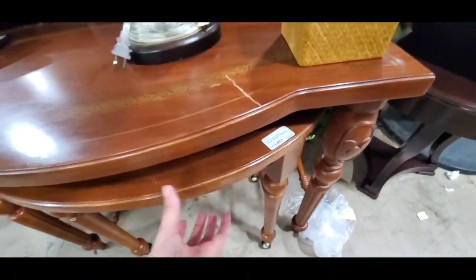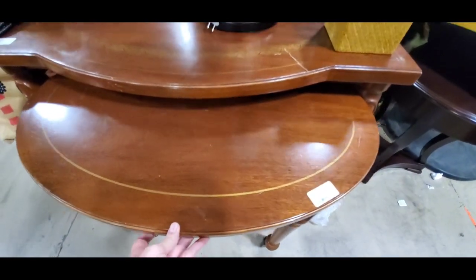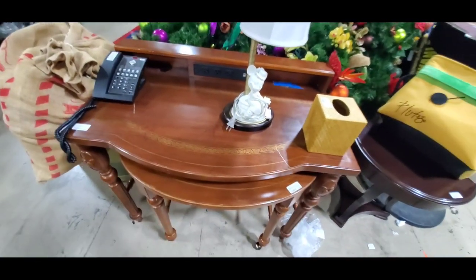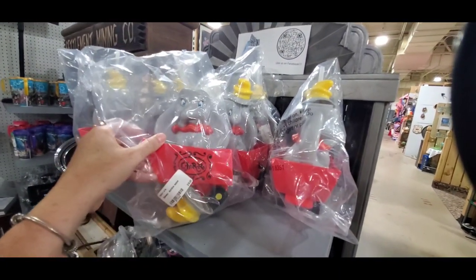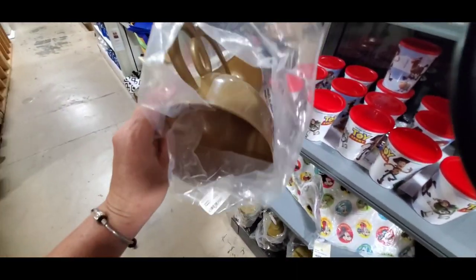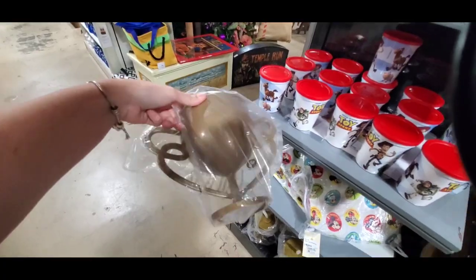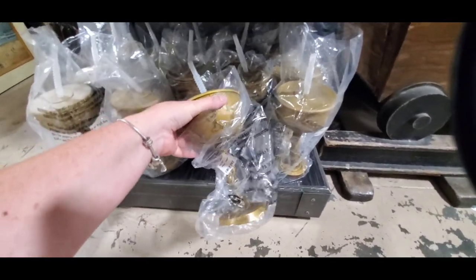Oh, but look, they've got the rolling desk for $45, and then the top desk is $145. They've got Dumbo slippers, $19.99. What a great deal. $5 for the Wreck-It Ralph ice cream trophy cup. Oh, what is this down here? Ooh, a Tangled sipper.